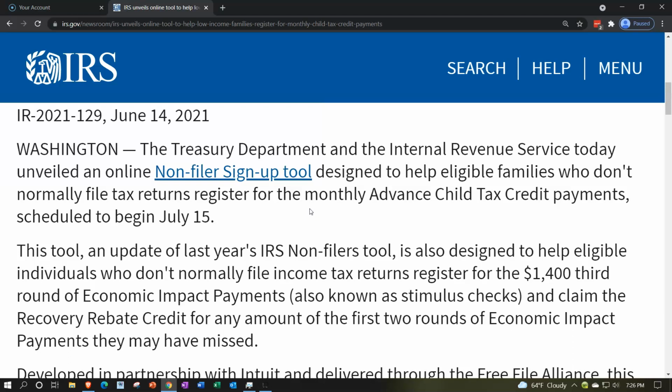Now note, if you do have children and you qualify for the child tax credit and you haven't filed, then you may benefit from filing anyway, because there are two things to consider with regards to filing. One, are you required to file? And two, is it beneficial to file?